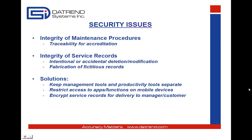Service records in electronic form can be vulnerable to deletion or tampering, either intentionally or more likely by accident. Fictitious service reports can be easily fabricated on a computer. That's a concern for some institutions which rely entirely on outside contractors for their maintenance. A system which completely separates the management tools from the productivity tools is easier to make secure. An example of this kind of system is the one I've been talking about.